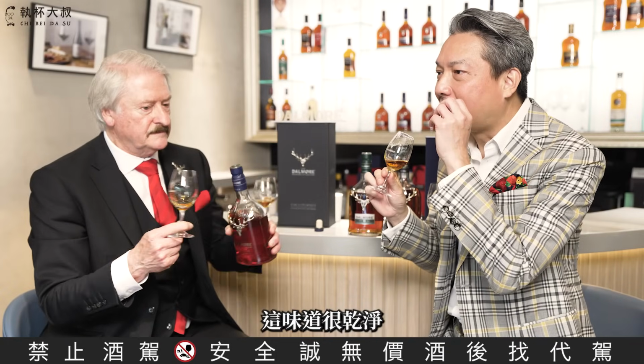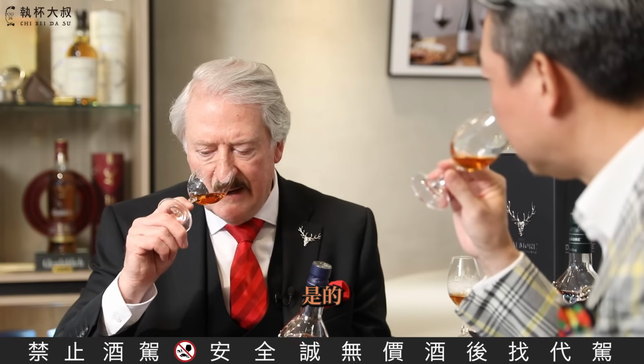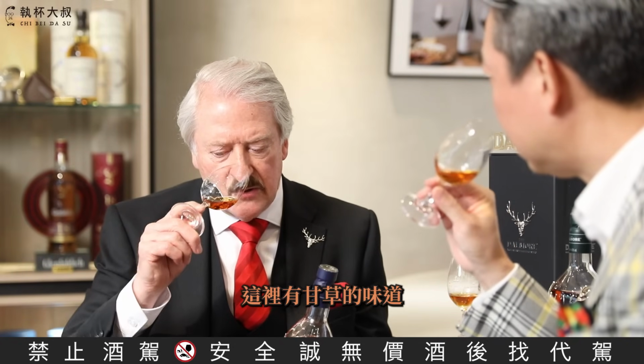This is a 2024 new edition. New edition. Oh, just the smell, right. So clean, not so much sulfury flavor. Very clean. Yeah. The sort of licorice notes, salt, yes.